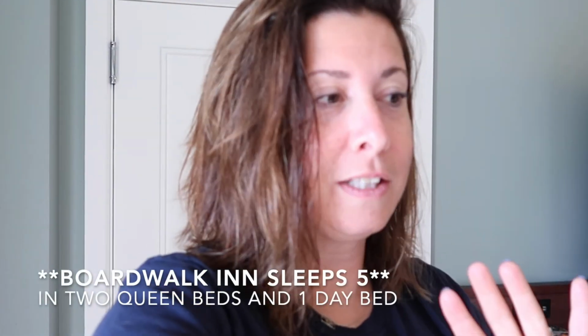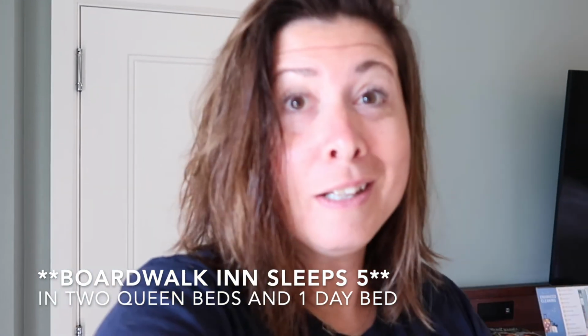This is the DVC side. You can stay at the Boardwalk Inn, which would sleep 4 adults or 4 people in 2 queen beds. So little different setup, same resort, same amenities.